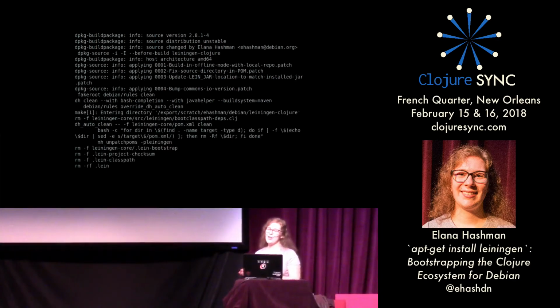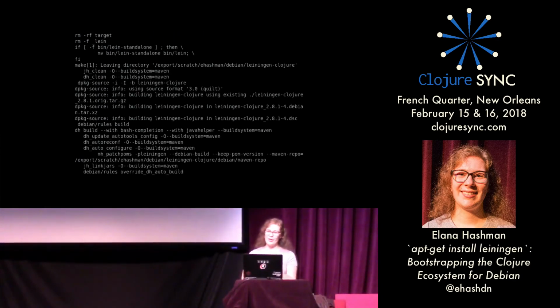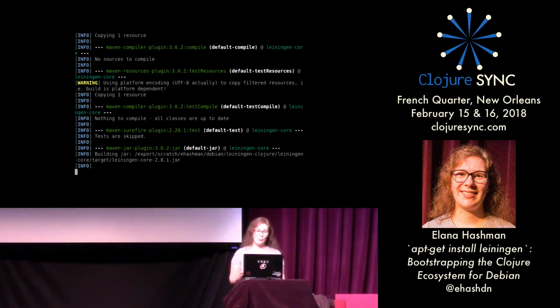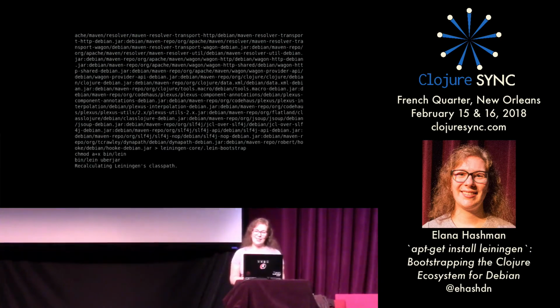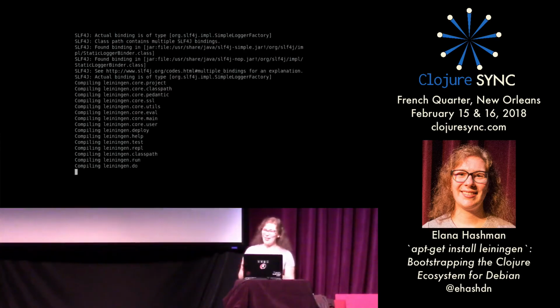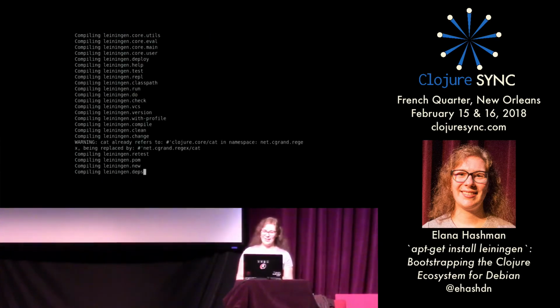In comparison to the libraries, this one has a lot more going on. I have to show you the video, or else you might not believe that the gibberish on that rules file slide meant anything. I did not draw a single pentagram to make this build work. Hey, look, we're compiling Leiningen.